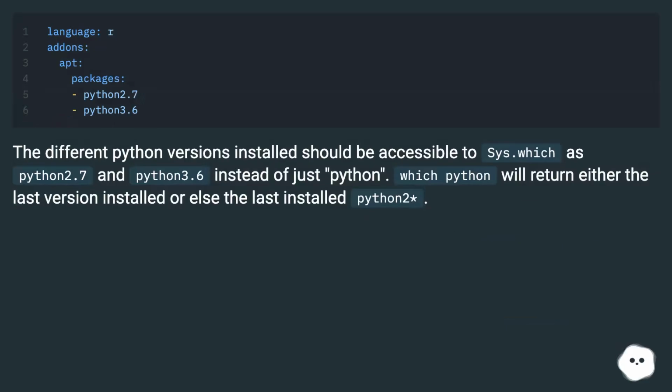The different Python versions installed should be accessible to system, which is python2.7 and python3.6 instead of just python. Which python will return either the last version installed or else the last installed Python 2.*.